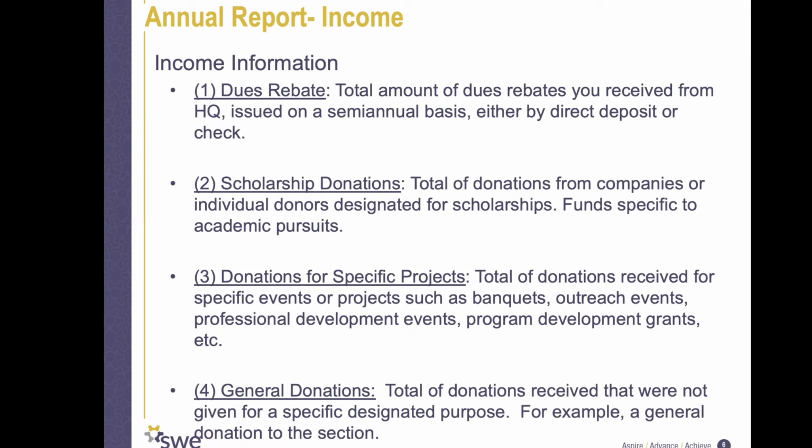And the fourth item here is general donations. And these would be donations that have been given to the section that aren't earmarked for any specific purpose. One of the ways my section sees this is that we have section members whose companies have dollar for doers programs where they can volunteer a certain amount of time, and then they have the option to donate funds to a charity or 501c3 organization of their choice. And that often comes into our section as a general donation that we can use however we see fit.